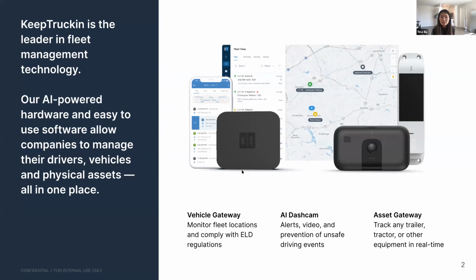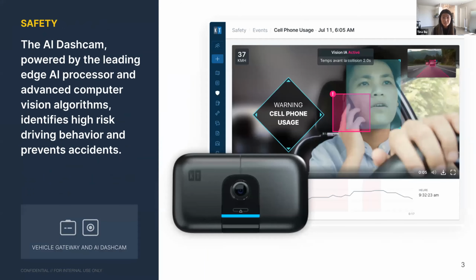We have a vehicle gateway device to handle compliance and an asset gateway device to track locations. But today we're gonna focus on this AI dashcam in the middle, which we built with a suite of safety products with machine learning. Videos are sometimes the best tool to identify unsafe driving behaviors and exonerate drivers when they are being wrongfully accused for an accident.